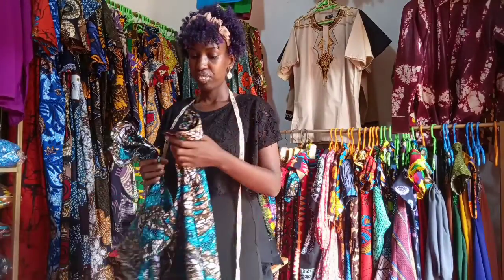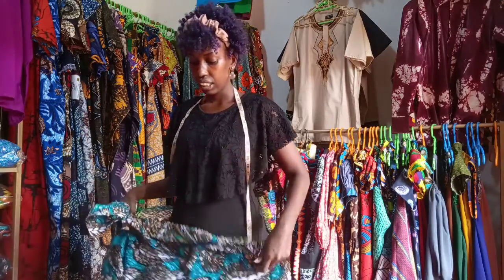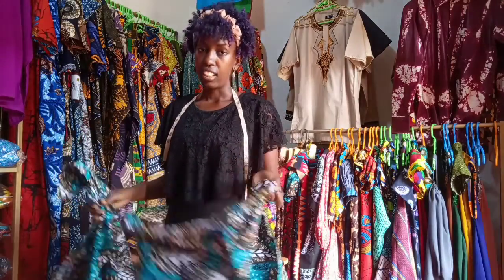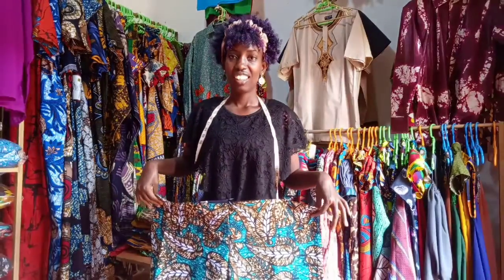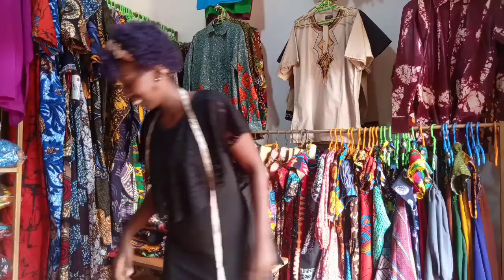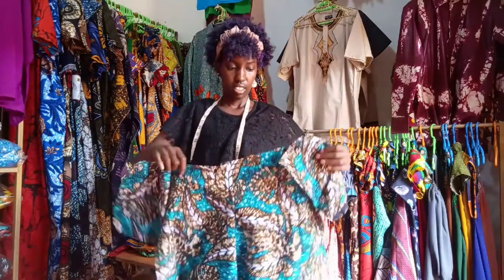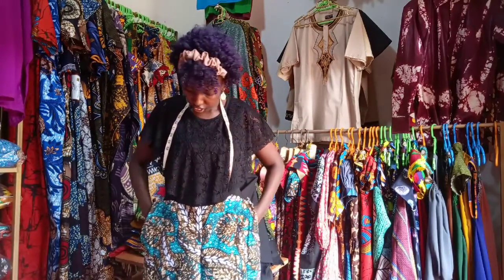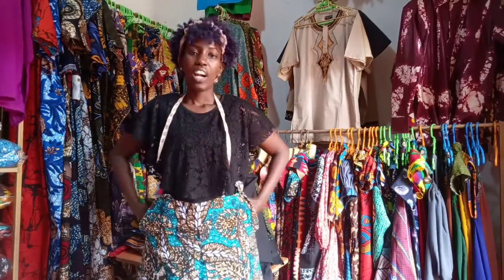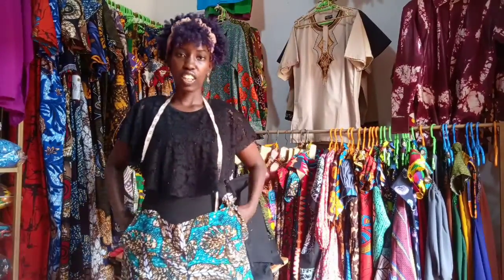Hello, welcome back. So today I was invited to an event that I'll tell you about. But first, I'm making some palazzo pants. Vintage inspiration. They're going to be palazzo pants. Wide leg pants, like fancy.